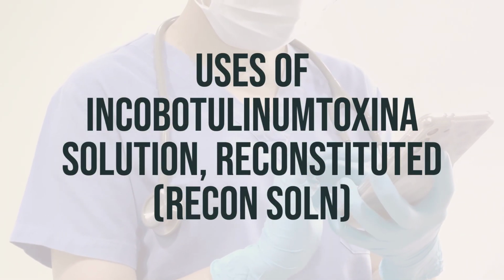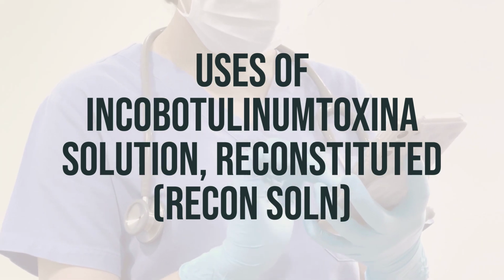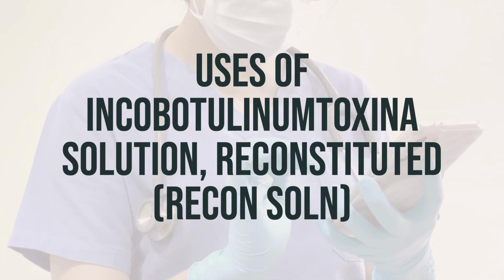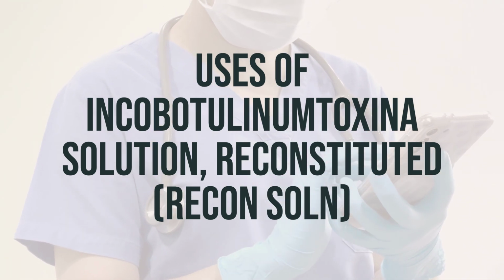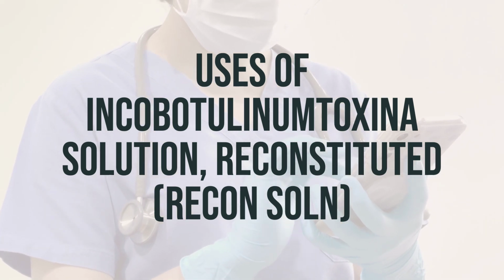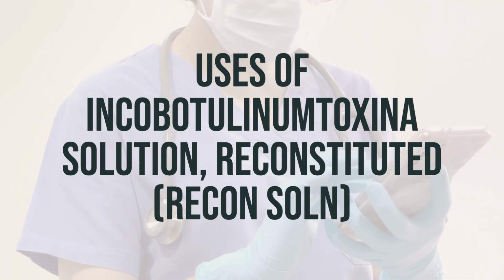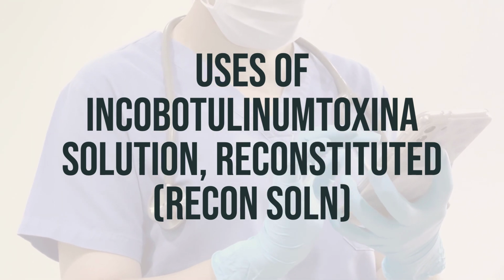Botulinum toxin, also known as Incobotulinumtoxina Solution, Reconstituted, Recon Soln, is used to treat a variety of conditions. It can be used to treat eye disorders such as crossed eyes and uncontrolled blinking, muscle stiffness/spasms, movement disorders, and to reduce the appearance of wrinkles. It can also help prevent headaches in people who suffer from frequent migraines.